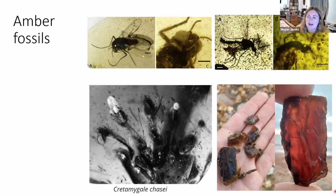We also get amber here as well. It's not very common, but when you find a bit, it makes your day. This is a nice chunk I found earlier in the year. I was over the moon when I found this bit sticking out. This stuff occasionally has insects in. We've got a lot of different gnats, different flies. There's been a spider in there as well.